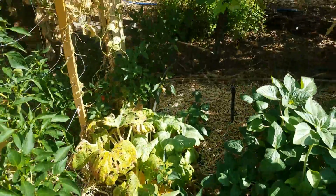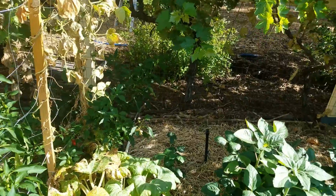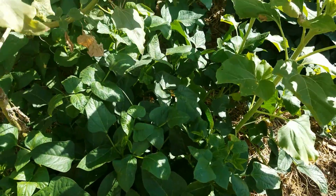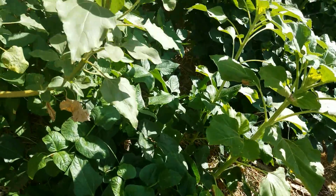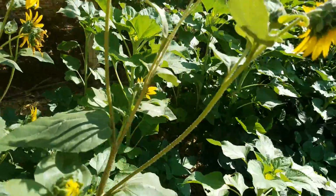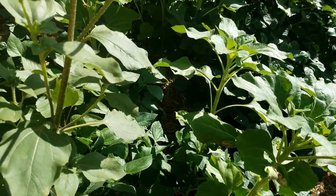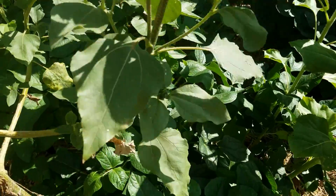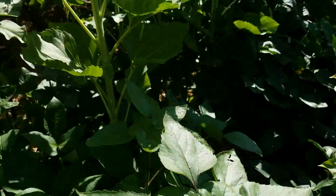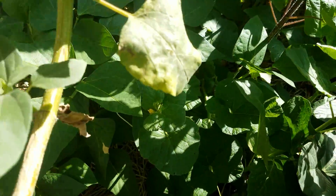Over here we got some more chilies back here. And then here, black-eyed peas. This is our black-eyed pea patch. You can see there is nothing wrong with this thing. The heat doesn't bother these things one bit. I can see sunflowers in here. You can see some of these bigger sunflowers I planted, the non-wild type, are coming up.